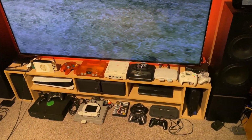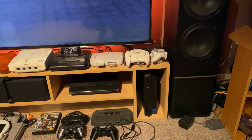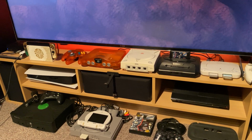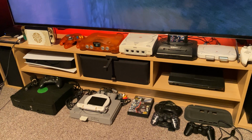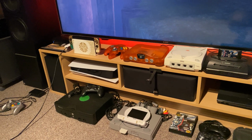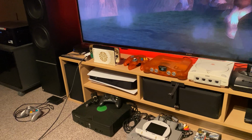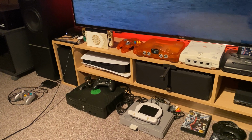So some of the originals here for me, that's my launch PS2. My launch Dreamcast, the orange Funtastic N64 I got a couple of years back. Some stuff on the floor here, just run out of room to put stuff. Got our Tears of the Kingdom OLED Switch, Wii U over in the other corner there, Series X, PS5.